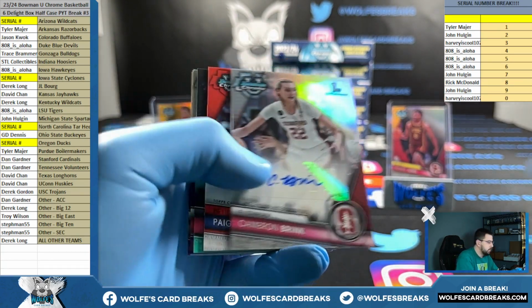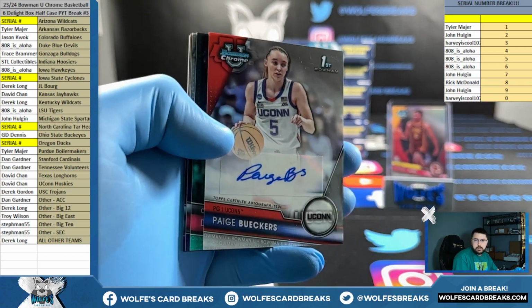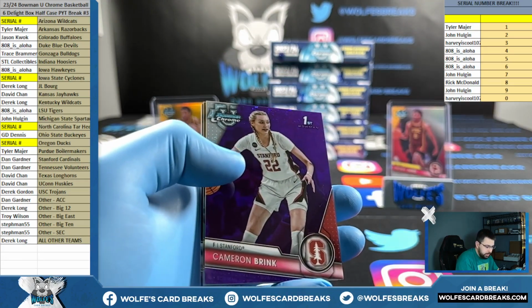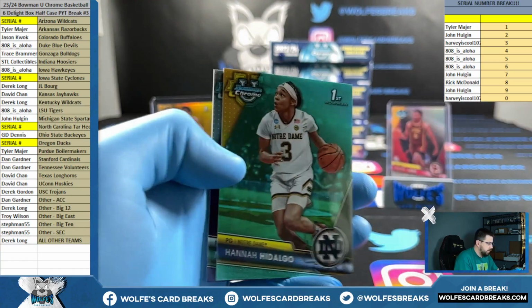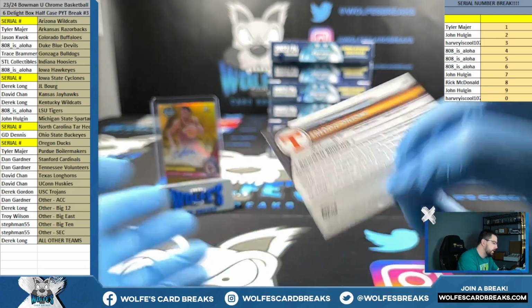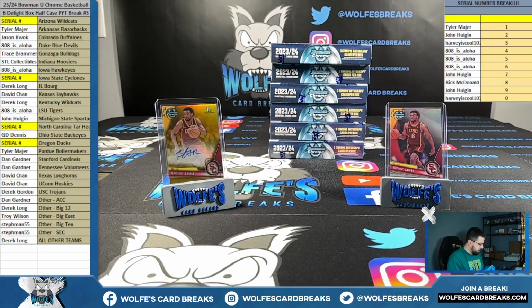Refractor auto to 250. Base auto. Paige Bueckers for UConn. Going out to UConn. David C. Evans to 299. Brink, 399. Notre Dame, 299. Malik Hall, Michigan State. Purple, 399. Tennessee, 299. And that will do it on the first half of the case. 2023-2024 Bowman Chrome U Basketball Breaker's Delight. Just the variation, $400. Let's go.